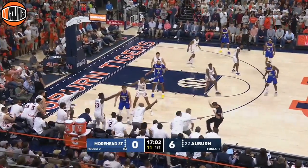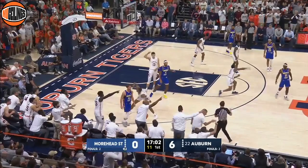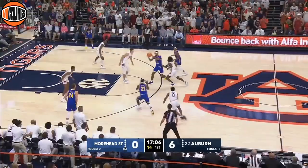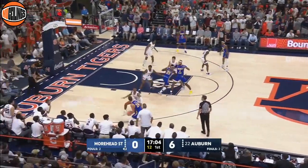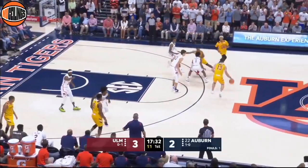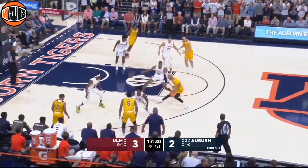As Smith closes out, he has both hands high, chops his feet, and sinks low in his stance. Smith is under control, appears to startle his opponent, and pokes the ball loose to force the turnover. Unfortunately, Smith's perimeter footwork isn't all sunshine and rainbows.